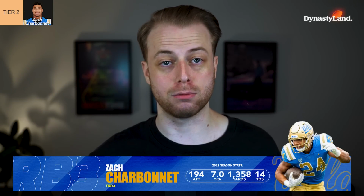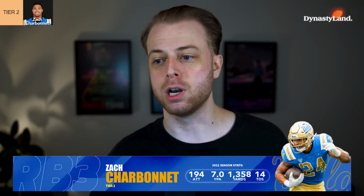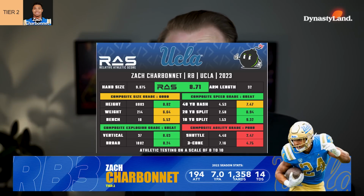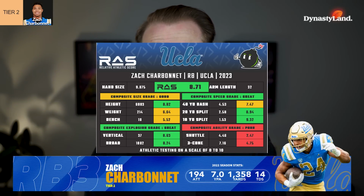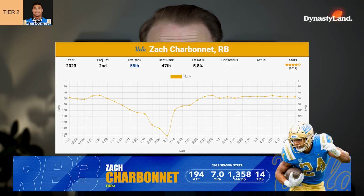If he was in last year's class, he probably would have been my RB3. He's my RB3 in this class. It's another very, very good running back class. Tested pretty well. And if you look at RAS's comparable testing numbers, he compared really well to Rachaad White, oddly enough. I think he's a better prospect than Rachaad White, but as an athlete, he tested pretty similarly. Currently projected to go in the 2nd round as the 3rd running back off the board in the NFL draft.